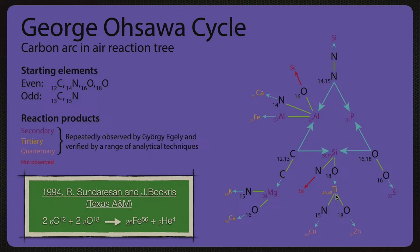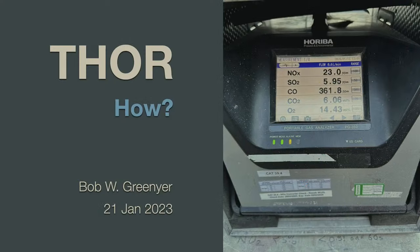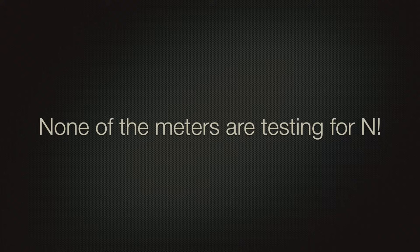So silicon and oxygen fuse to titanium, which we observed. 2 carbons fuse to magnesium, and you put another oxygen on there, and you end up with calcium, which we observed. 2 oxygens fuse to sulfur, which we observed in the analysis of the outside of the 24-inch sphere of the thunderstorm generator. But what I have thought about recently is that absolutely none of these detectors, whilst they are testing for NOx, are testing for nitrogen. None of them are testing for nitrogen.